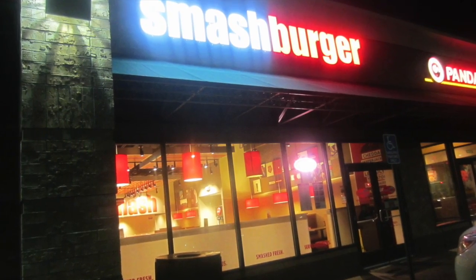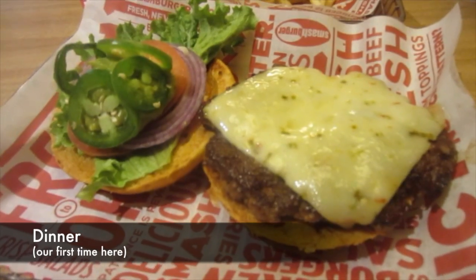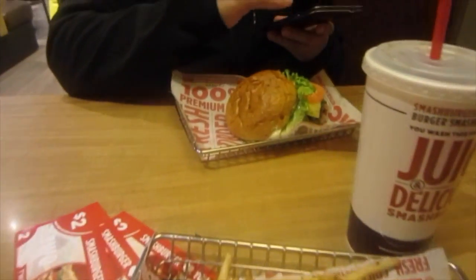For dinner, we went to Smash Burger and we ordered a spicy jalapeno Baja burger and a Colorado burger with smashed fries.